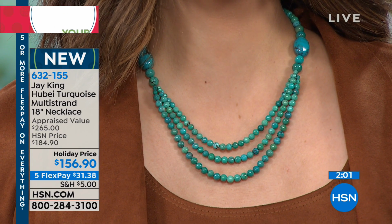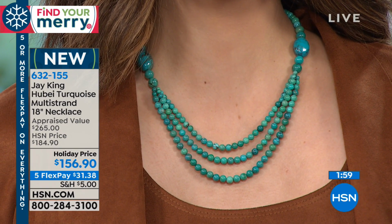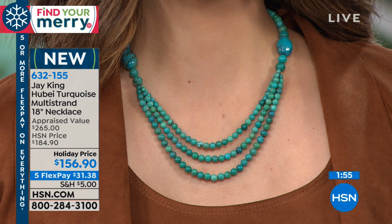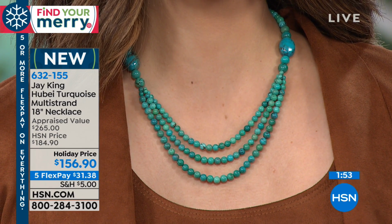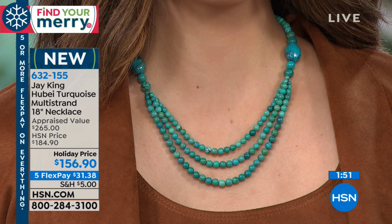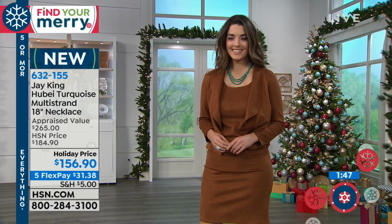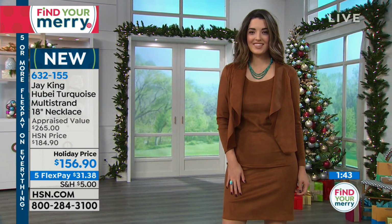And that's kind of how the Hubei, all of this material that you're seeing here, they call this vintage or antique turquoise. It's all mined in China. It was mined in the 70s, the early 70s, mid 70s. They shut the mines down in the early 80s. So the last time it was mined was the mid 80s is when it completely went off the market.